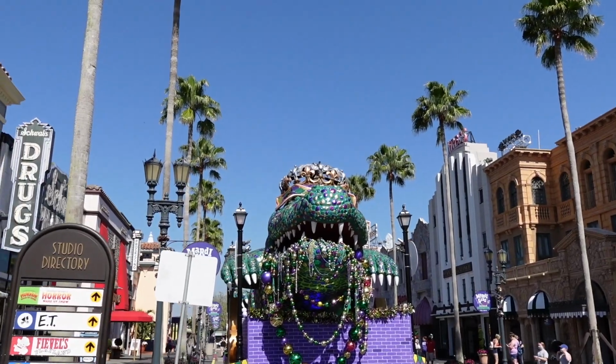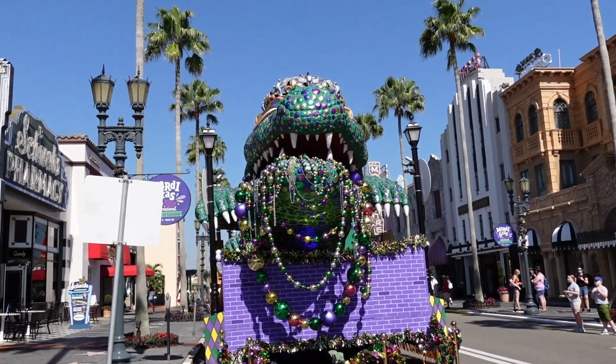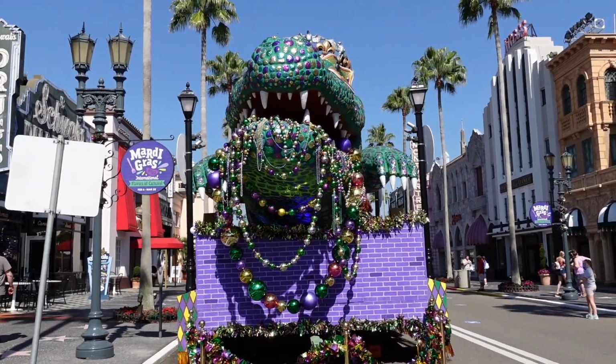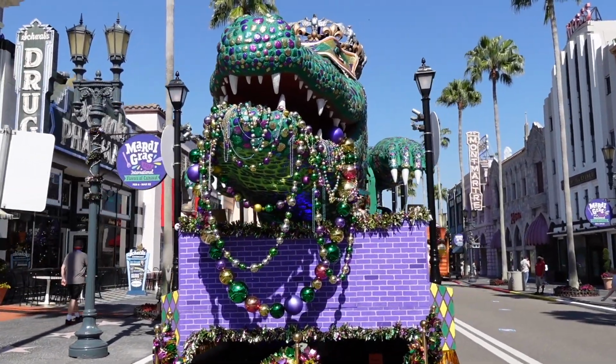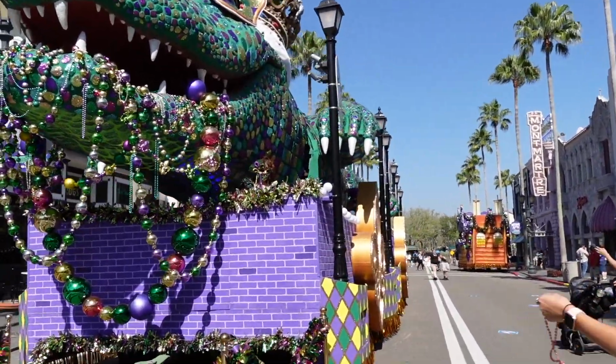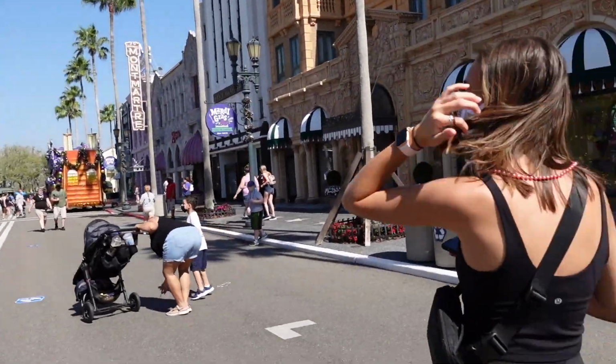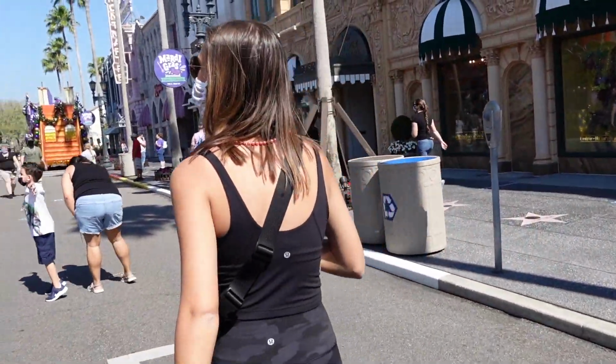All right, everyone, now we're here at Universal Studios Orlando for Mardi Gras, and as you guys can tell, this is a new float. This was not here when I came with Connor. This is a brand new float. Oh, tossing some beads to Emily. Thank you. There we go, we got some beads.